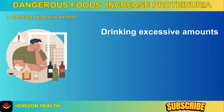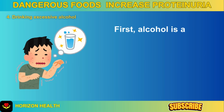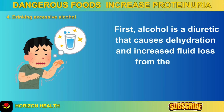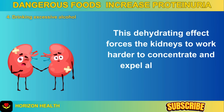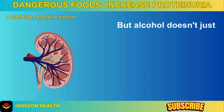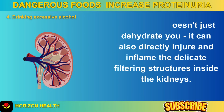Drinking excessive amounts of alcohol can seriously damage your kidneys in a few different ways. First, alcohol is a diuretic that causes dehydration and increased fluid loss from the body. This dehydrating effect forces the kidneys to work harder to concentrate and expel alcohol waste products properly. But alcohol doesn't just dehydrate you, it can also directly injure and inflame the delicate filtering structures inside the kidneys.